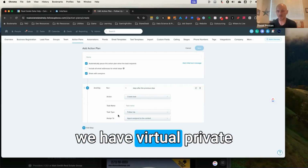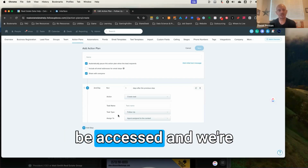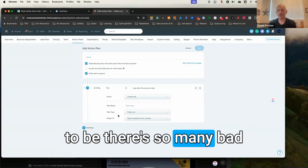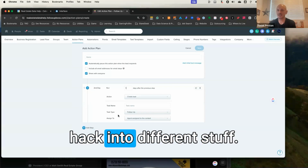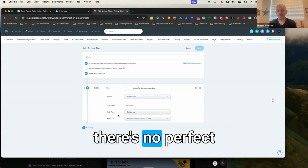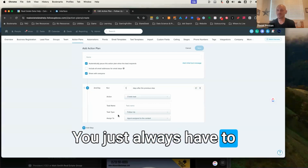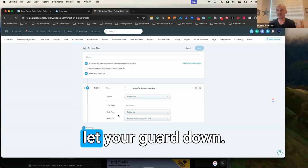We have virtual private servers that we utilize to make sure the data can't be accessed. And we're diligent because you have to be. There's so many bad actors out there, and there's so many different ways to hack into different stuff. You have to be diligent, but at the same time, there's no perfect solution for security. You just always have to pay attention and not let your guard down.